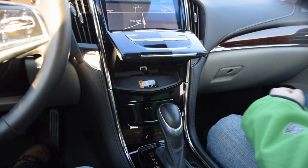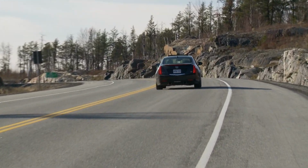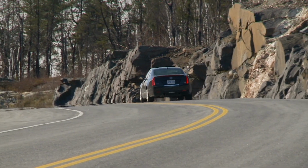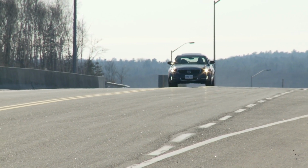And with weight balance at 50-50 and available high-performance chassis with magnetic ride control shocks, ATS's quick steering and very tidy handling make this one a discreet bit of driving fun. There's even a high-performance cooling system and mechanical limited slip differential on sportier versions.